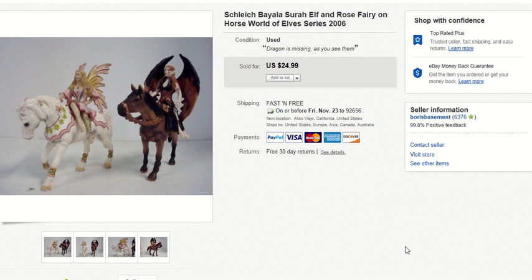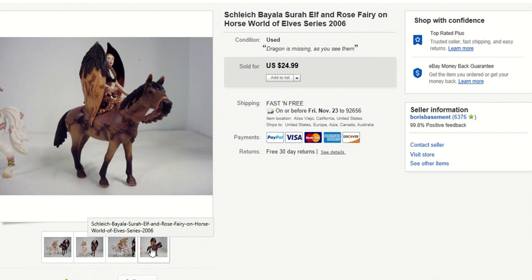And I also found some knights that are very similar from the same brand. So these, it turned out, actually had quite a bit of value, but the one fairy, this one, see how her hand is sort of outstretched? Well, there's like a little post there, it's hard to tell. She was supposed to have a little baby dragon sitting on her hand. And if I'd had the dragon, I could have gotten more money for them because it's a tiny piece. It gets lost a lot.